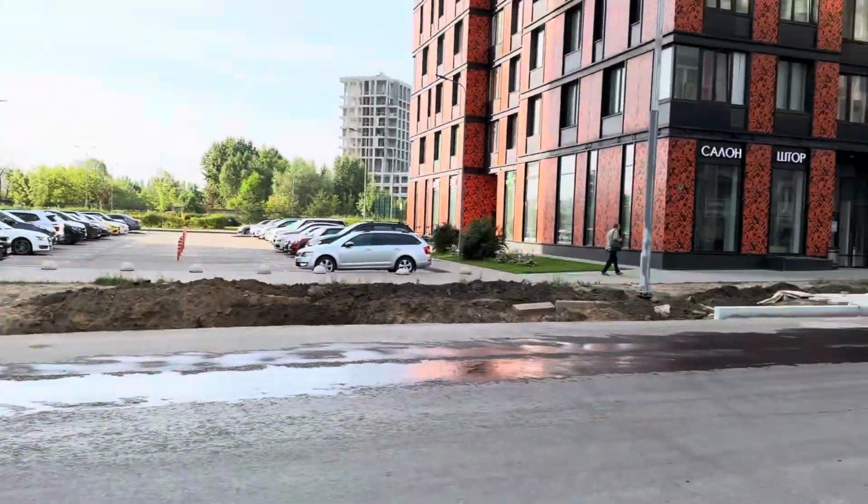But anyway, I'm going to show you Techno Park, and as I walk around Techno Park, I'm going to explain why it's a good time to buy in Techno Park, why it's a good time to buy in general. So let's go guys. I'm going to start off.